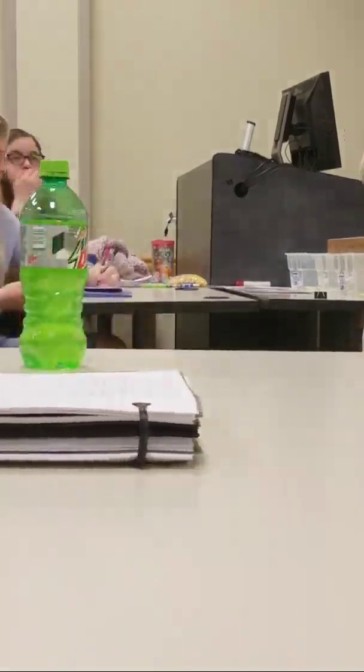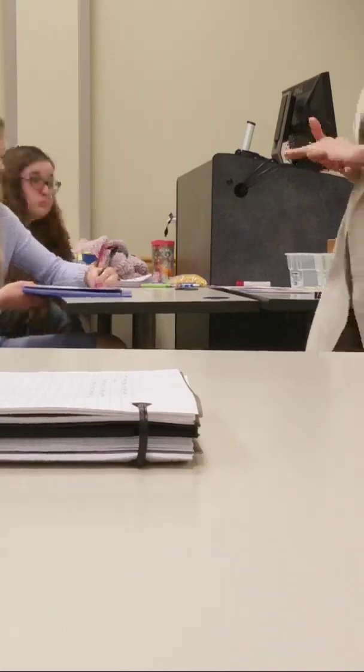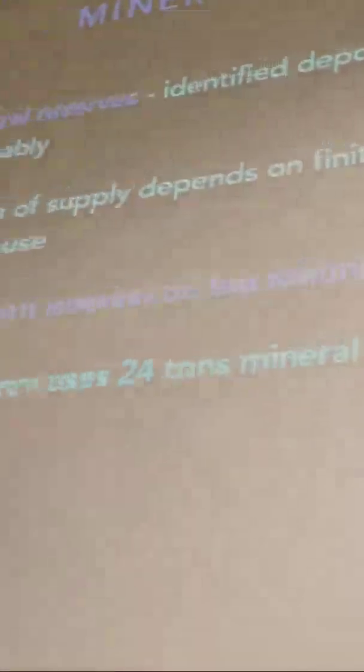Us as American citizens, we definitely have the greatest natural mineral resource use. You and I use about 24 tons of mineral resources every year. And you think, wow, the Earth is vast and it is large, and that is true, but there's a limited quantity of each of these minerals that we can actually physically get.